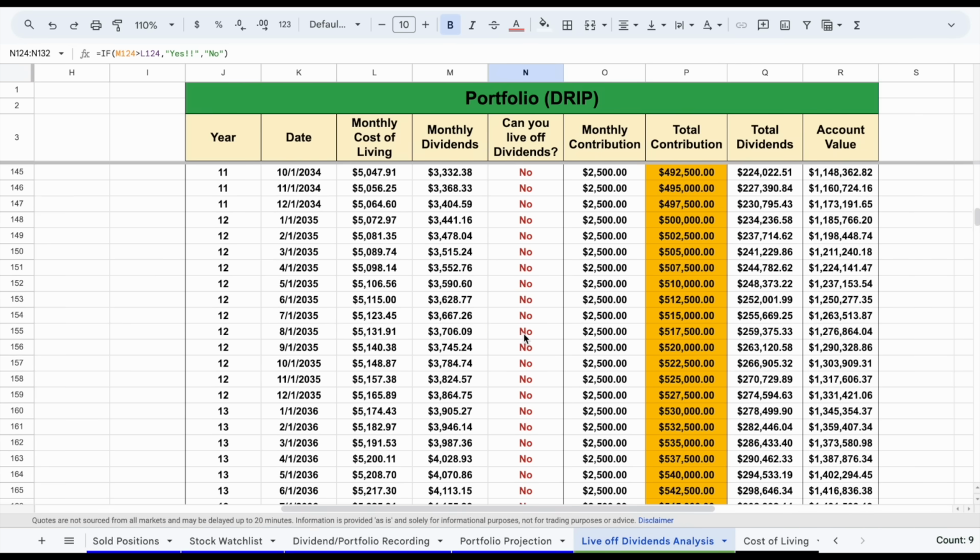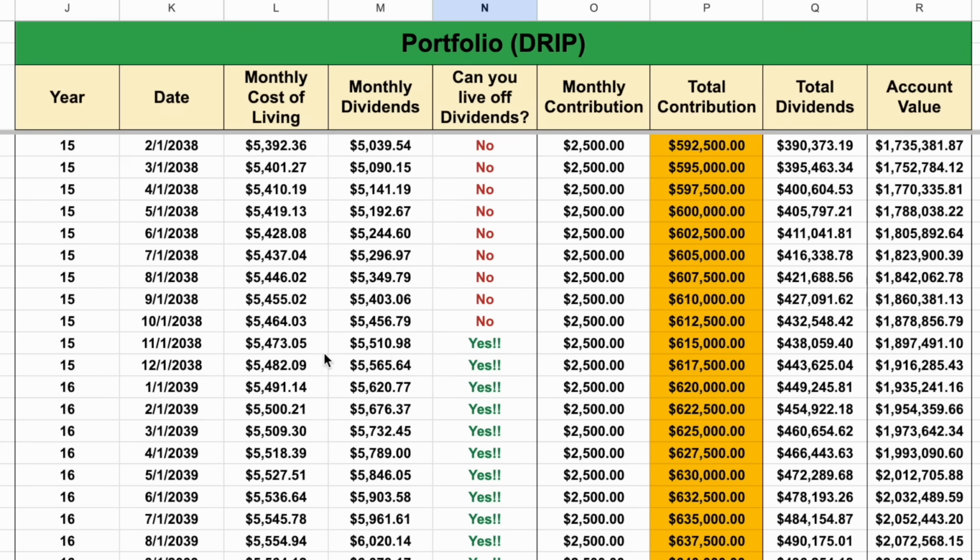And if we keep scrolling down, it looks like right here, this is the point at which we will be able to live off dividends. It's basically around 16 years because my monthly dividend payments will then surpass my monthly cost of living, which means at that point I can live off dividends. And during this time, we can see my account value should be around $1.9 million. The total dividends I would receive over this time period is around $438,000.